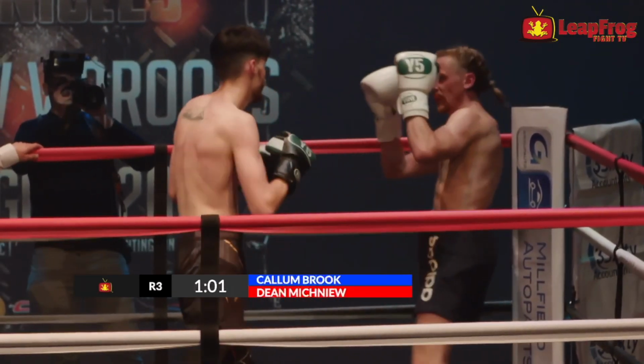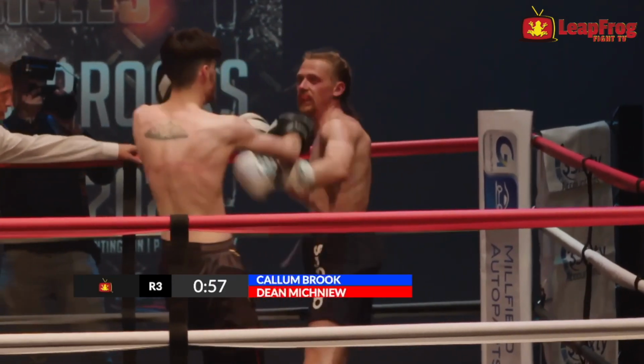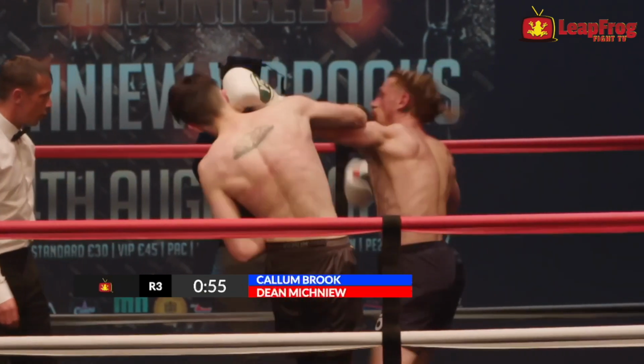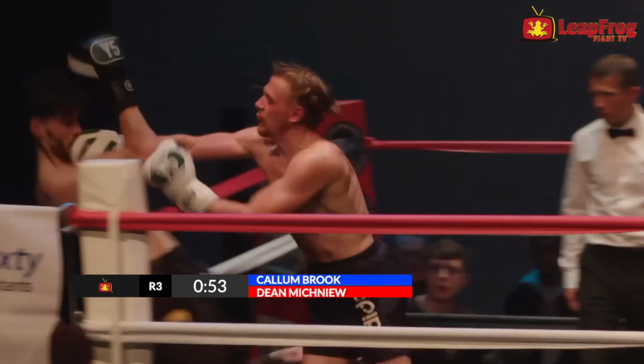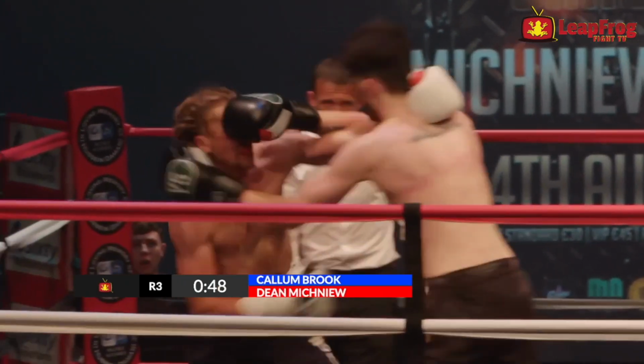Good jab there, but chin dangling in the air once again for Michniew. Brook needs to take advantage of this in the third round. As he does, landing a right, but Michniew returns fire, pushing his man into the ropes with a right hand, and then a hard uppercut and shot to the body.